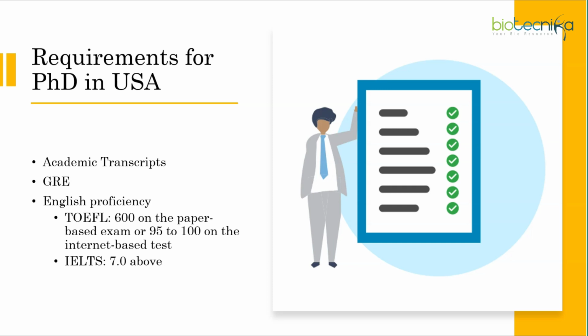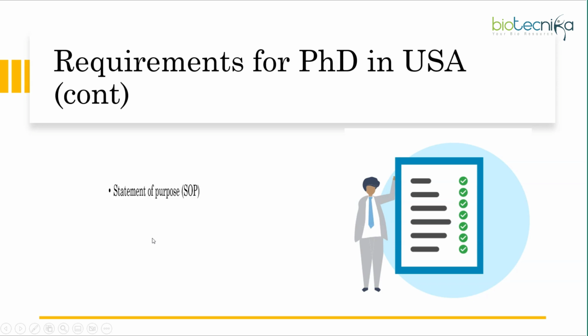For most of the candidates aspiring to study abroad, target Harvard, Yale, Stanford or Columbia. All these academic institutions have a mandatory requirement for a good TOEFL score for US universities. So 600 on the paper-based exam or 95 to 100 on the internet-based test. And if you are going for IELTS, the score should be 7 and above.